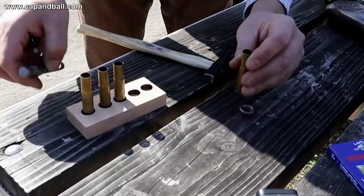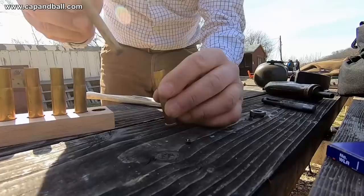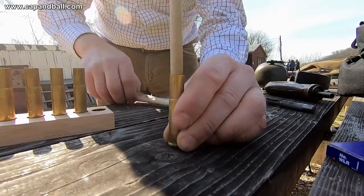Now it is time to open the mouth of the case so it will easily accept the lead bullet. Now it is time to reprime the case. Always wear safety glasses and do it on a soft surface like a wooden table.